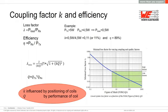If we take a look at the formula, we will notice that coupling factor and the quality factor are very important to determine the minimal loss factor. We can notice that the only variables involved then are the coupling factor and the quality factor of both coils. The bigger this product, which is named figure of merit, the lower the minimal loss factor. This means higher efficiency for our system.